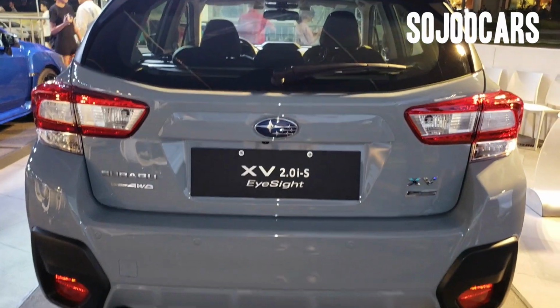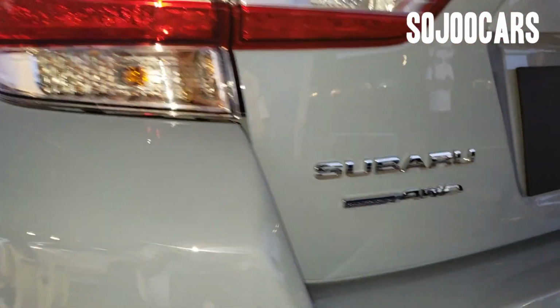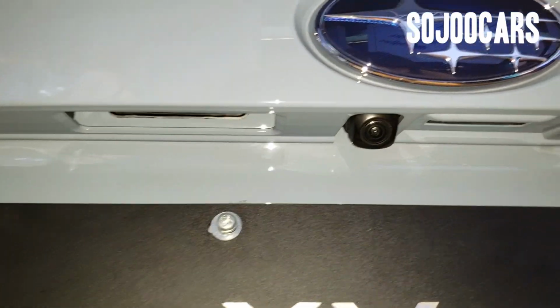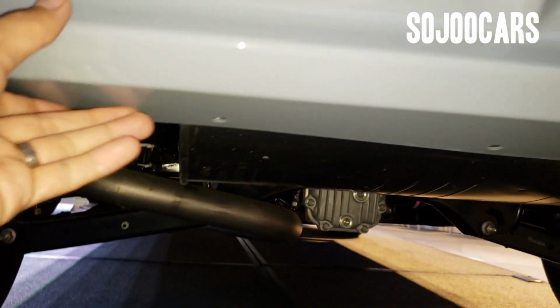We are here at the back. Nice tail lights. Symmetrical all-wheel drive. It has a backup camera equipped with the Eyesight technology. 4 eyes backup sensor. And this is how the bottom looks like. It's not a powered gate.